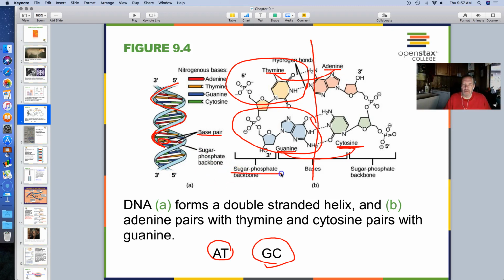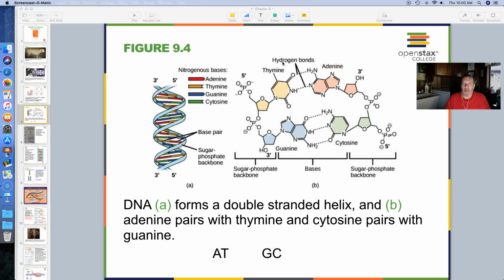Again, that it's made up of sugar and phosphate backbones with their associated base, and that guanine and cytosine are the bases that always pair up. Thymine and adenine are also the bases that always make pair bonds with each other. And notice the type of bond at play here is hydrogen bonds. The hydrogen bonds are what connect the base pairs together. So those bases are connected to each other via the hydrogen bonds.